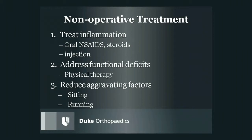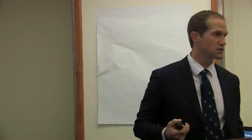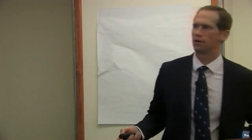You can't have repeated injections. You really don't want to be on medications forever. So you really need to use these in the short term to be able to use the rehab to address these functional problems that can help you in the long term. And then while you're doing this, you need to reduce those aggravating factors. If it hurts a lot to sit, you need to cut out as much sitting as you can, or deep sitting, for that period of time, or it won't really be successful.